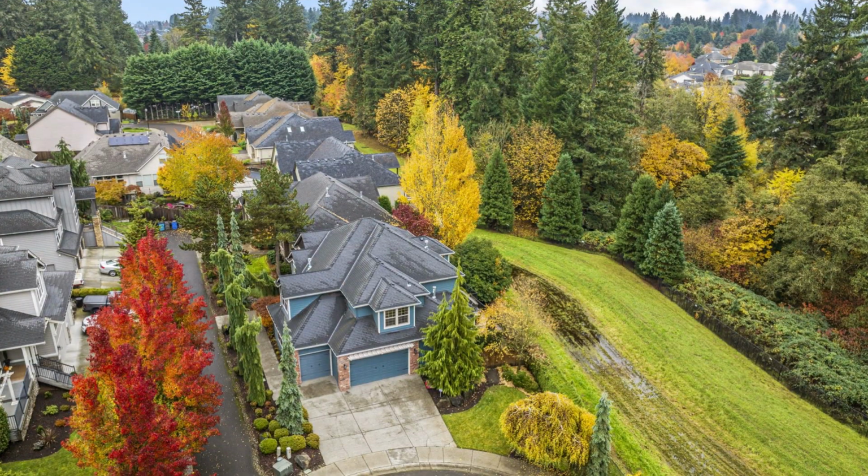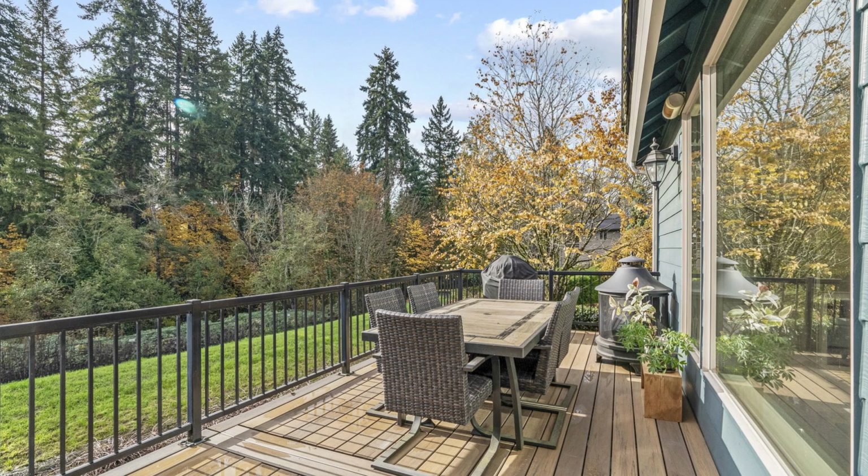The other thing I like about this house is the fact that there is green space behind it, even though it's kind of downhill. So you've got privacy, there's no one behind you. So now that we've talked about this house a little bit, let's jump in the car and drive around the neighborhood so you can see what else is available in this area.